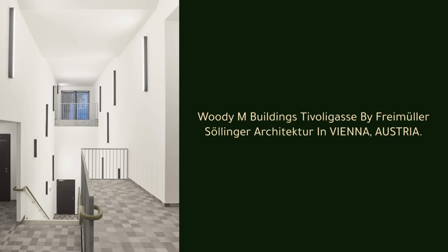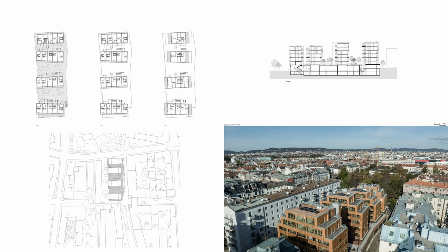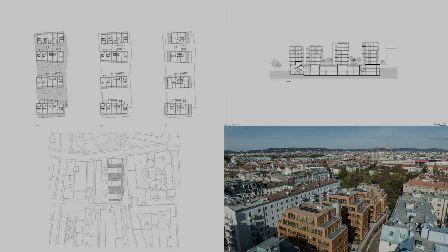Woody M. Buildings: Tivoligasse by Freimüller Söllinger Architektur in Vienna, Austria. The project arose from a variety of different demands.